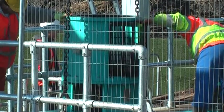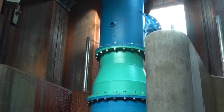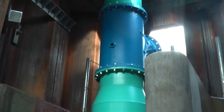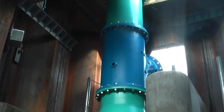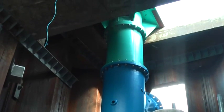The pump sets have been installed in a vertical suspended configuration and driven by an electric motor via a gearbox with an external power takeoff input facility. This arrangement enables the pump to be driven by a tractor in the event of power failure.